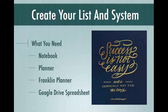What you're going to need is a notebook, a planner. A Franklin planner has both a notebook and planner, so that's what I use now. In the beginning, I just used a planner and a notebook, and then a Google Drive spreadsheet. So you're going to need to create that account, the Google Drive account. It's free, and create this mega spreadsheet. So we're going to cover that too.